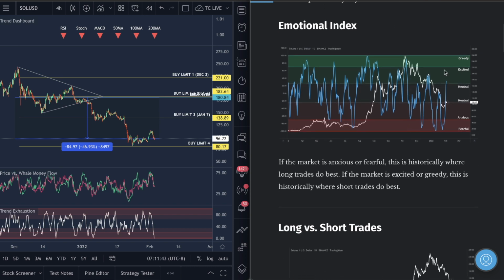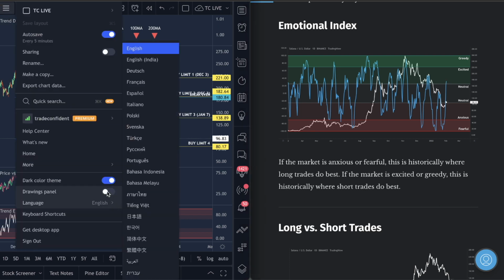Okay, the emotional index, look at this, guys. I'm going to show you what this looks like. This was yesterday at 8 a.m. Pacific Standard Time, which put us right around this top area here, okay? This was showing us that retail traders are very excited. Very excited, all right? When retail traders are excited, this is where wealth institutions love to short the market. And this is also where our trend exhaustion was very high and our price versus well money flow is high, looking for that move back down. You guys who got over here, let me pull out the drawing panel real quick for us here.